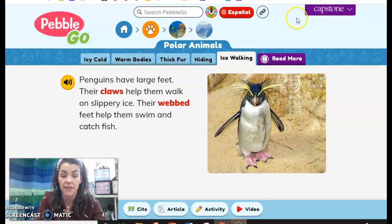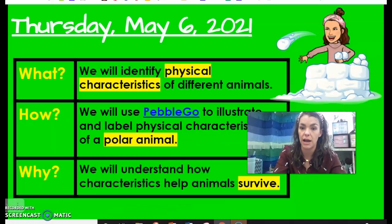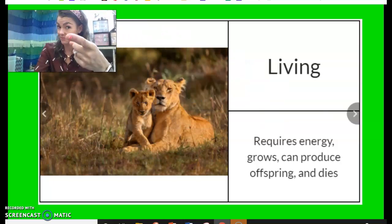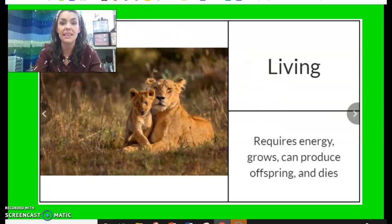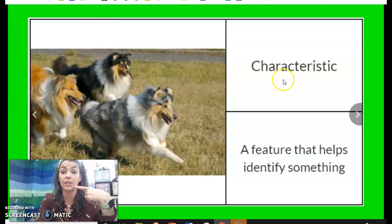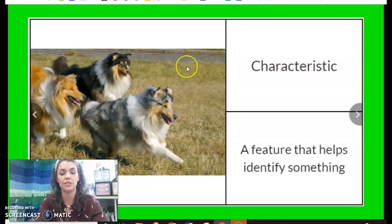Now we've reviewed all of our facts. We've seen our video. Let's head to vocabulary before we grab our journals. Repeat the first word with me, please. Living. You will show me a living polar animal today. And their characteristics. You'll label them like the characteristics here on this dog.